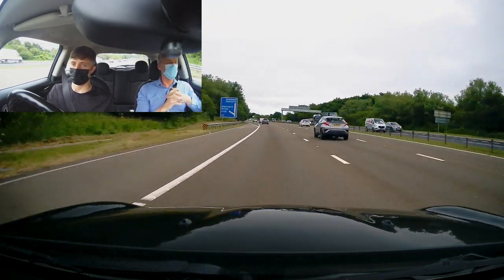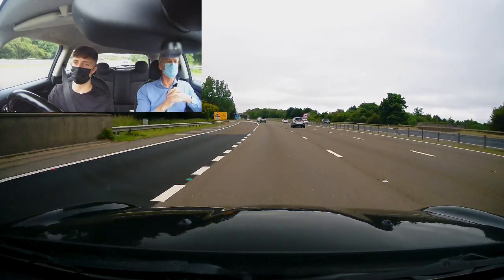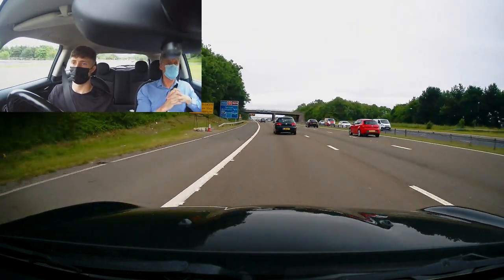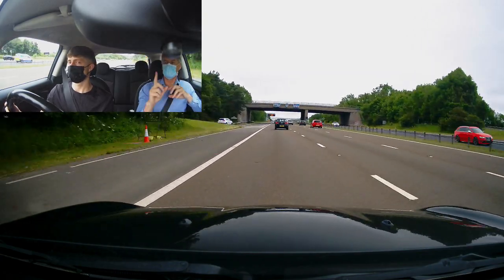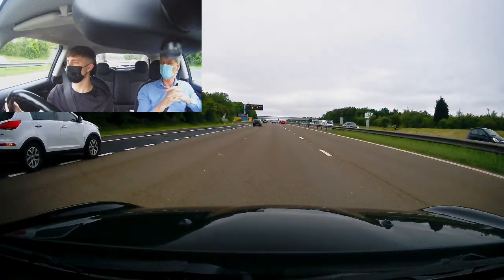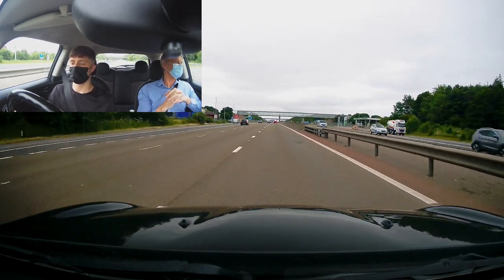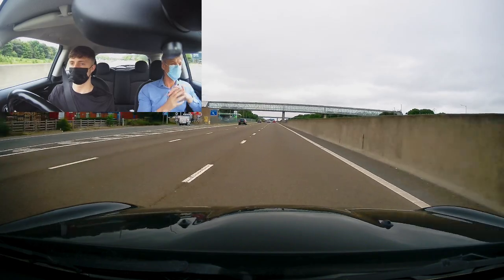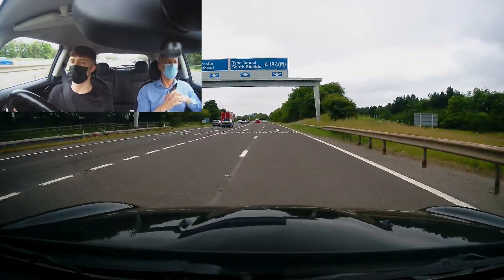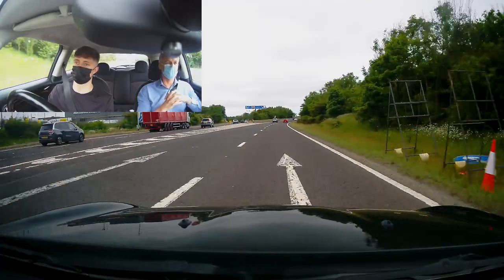Follow the signs for the A194. Now look over the gantry for the signs, A194. So I want to be in the right. You do, you've got 2 lanes to change, one at a time. That's it. You've got to get quicker than this, and if you're going to overtake, you're in the right.